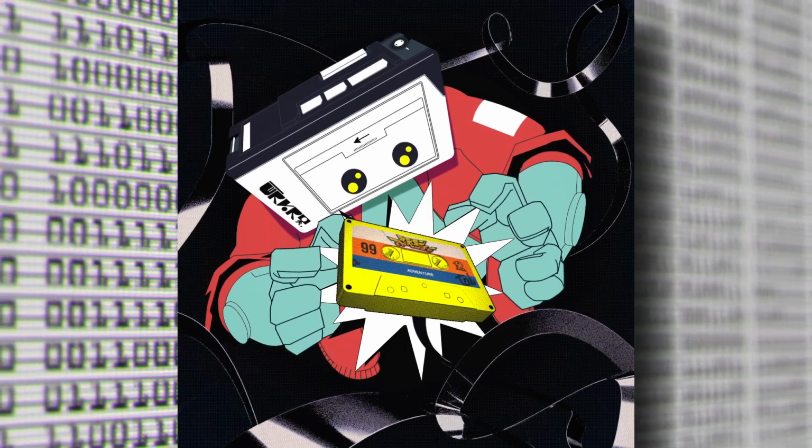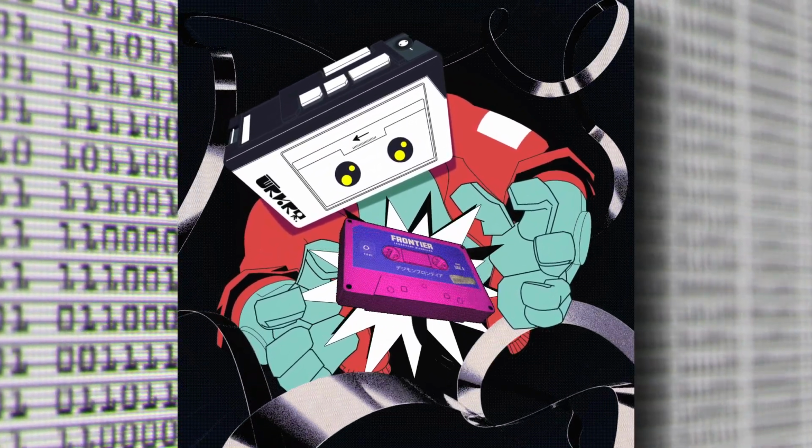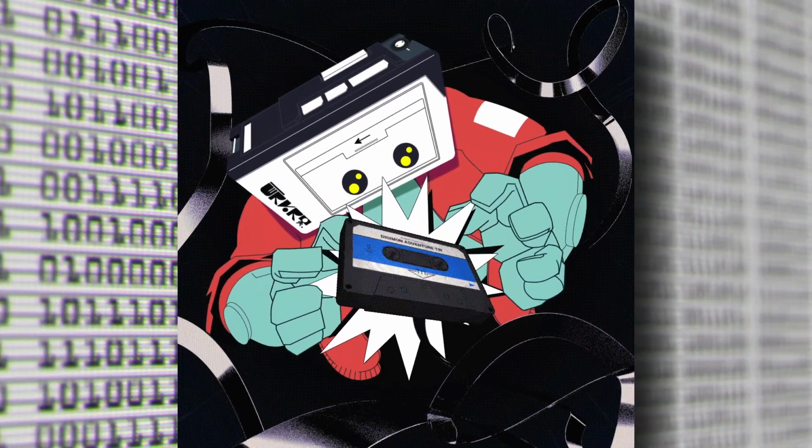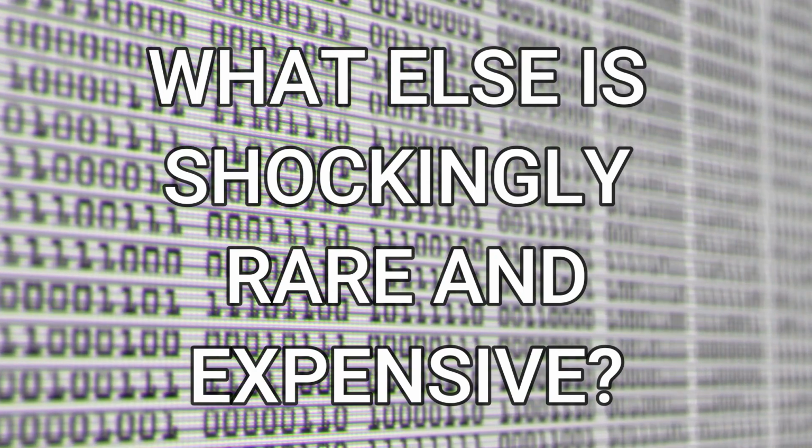So let me know, are there other toys you know about like this that are absurdly expensive nowadays? Let me know, because I know some of these, but I don't know them all. I'd love to find out, like, are old Metabots toys going for hundreds or thousands of dollars, for example?